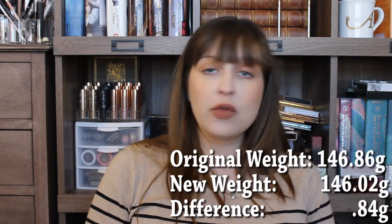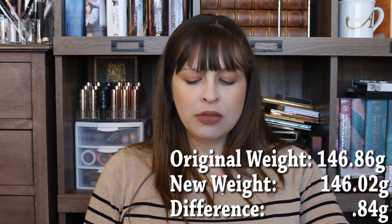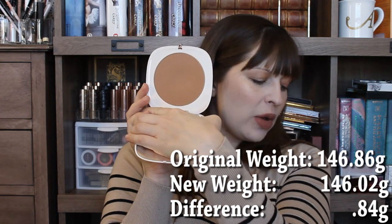For the letter T, we have my Marc Jacobs bronzer in the shade Tantastic. I used this a total of 24 times. This is what we're looking like. I've said before, and I'll say again, and I'll say until the end of time, I've got a very light hand when it comes to doing my makeup. I can see a bit of a dent going on in there.